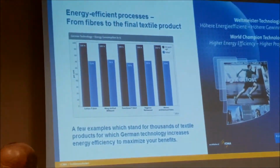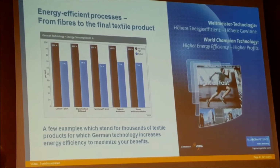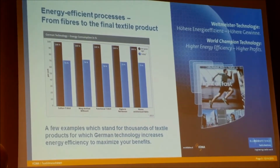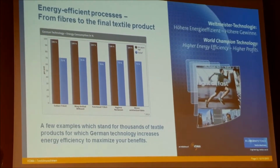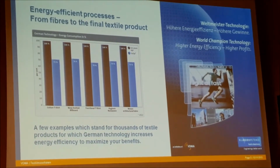We took these 5 stories, which cover 2 warp knitted products, one knitted, one circular knitted product, one non-woven product, and a woven product. And as Ms. Bruckner already mentioned, and you can see here on this graph, independently from the product, you can save about 30% of energy if you compare the machines, German technology from today, with the German machines 10 years old.